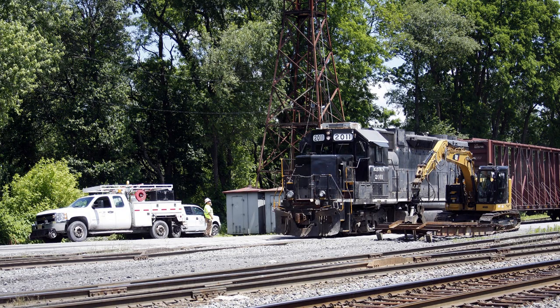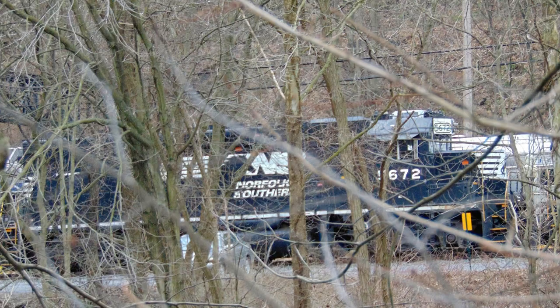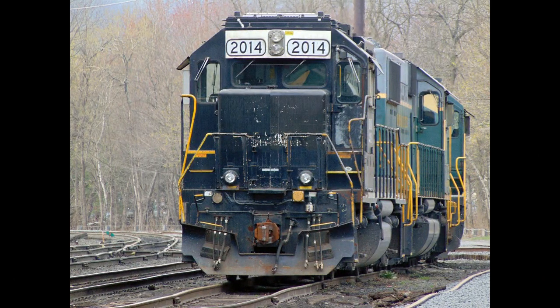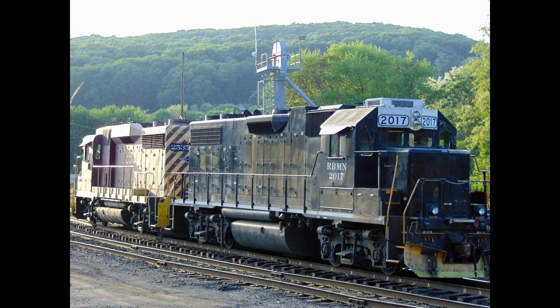The first three volunteers were numbered 2010, 2011, and 2012, with another three acquired a year or two later that were numbered 5672, 5603, and the third unit. I'm assuming that the second batch was renumbered 2013, 2014, and 2015. If I'm right, that means that a third wave of thoroughbred Jeeps was acquired as shown by the 2017 posing in the yard of Cressona, Pennsylvania.